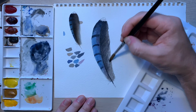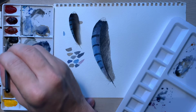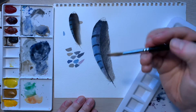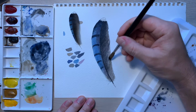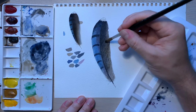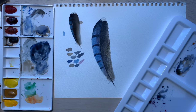So let's see here. This looks like it doesn't need as much texture in there, so let's get a little bit of the burnt sienna and just add a bit more of a glaze. All right.